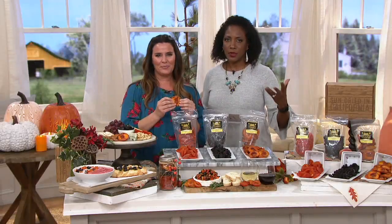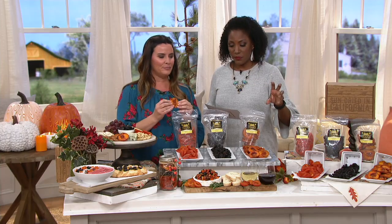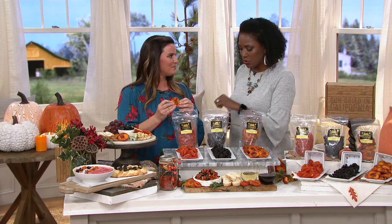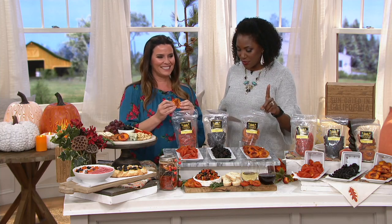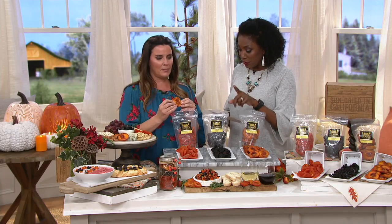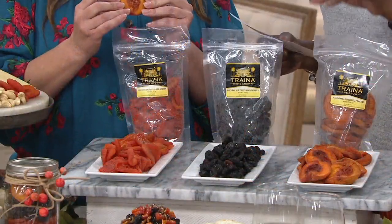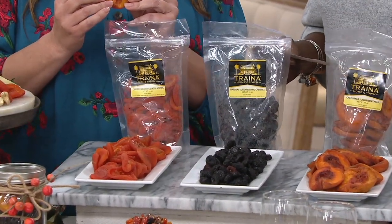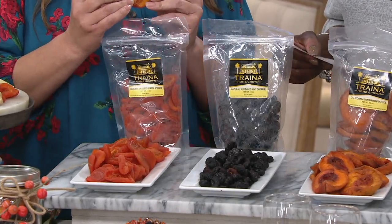to bring the absolute best when it comes to sun-dried fruit. And you've seen that on packages probably before, but this is true sun-dried fruit from California. Traina is the company you need to go to, and we're offering brand new today a 2.3 pound sun-dried fruit assortment.